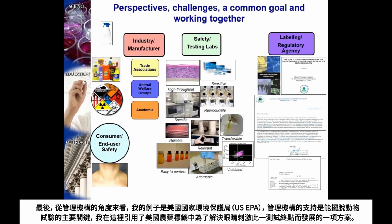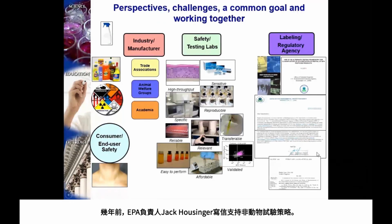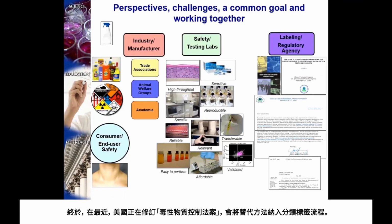Finally, from the regulatory agency perspective, and in this case, my example comes from the US EPA, it is critical to have the support of agencies to move away from the animal testing. And I reference here one of the programs that address the eye irritation endpoints for the labeling of pesticides in the United States. The letter from the head of EPA, Jack Hausinger, a couple of years back, supporting the non-animal testing strategies. And finally, recently, the TSCA work that is taking place in the United States to incorporate alternative methods into the labeling process.